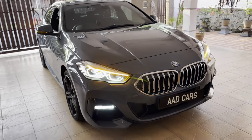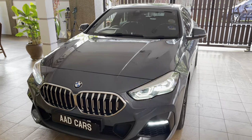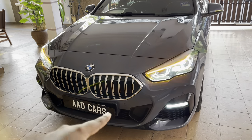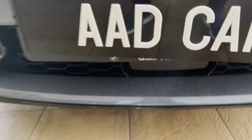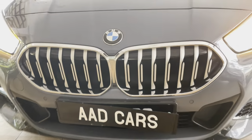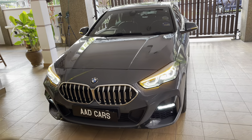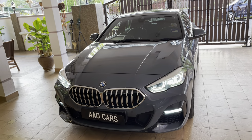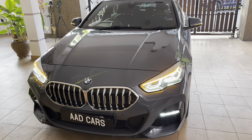So now moving on to the side. Another side view. Also looks very nice from this angle. You get front parking sensors, and you may notice this radar down here. That's because the BMW 218i Gran Coupe does come with fully autonomous safety features, like blind spot assist, lane keep assist, traffic sign recognition and all that. So this car comes with the full safety suite, which is very good.